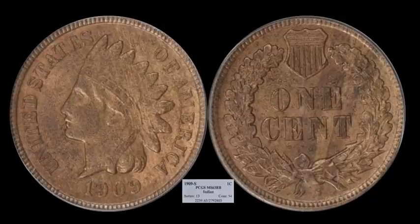This one, PCGS, mid-state 63, red-brown. Don't know where the red is on here. I bet you this is one of those coins that probably has luster and all sorts of other things going on when you have the coin in hand. I'm sure it would present a little bit differently. However, this one, I'm happy to say, sold for nearly as much as the previous coin at $1,967.62.